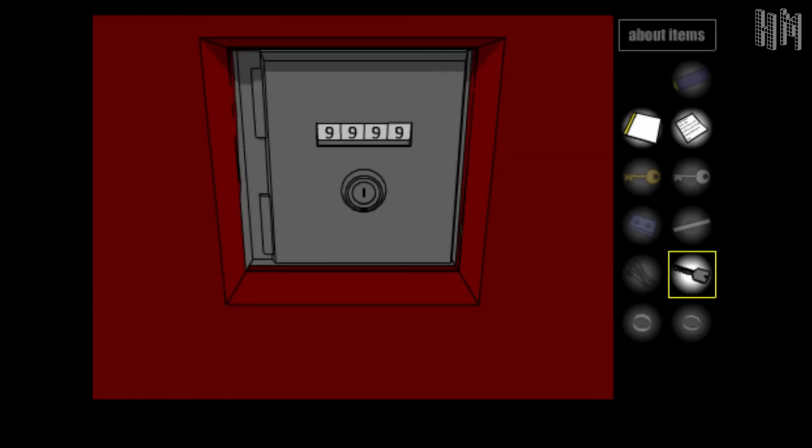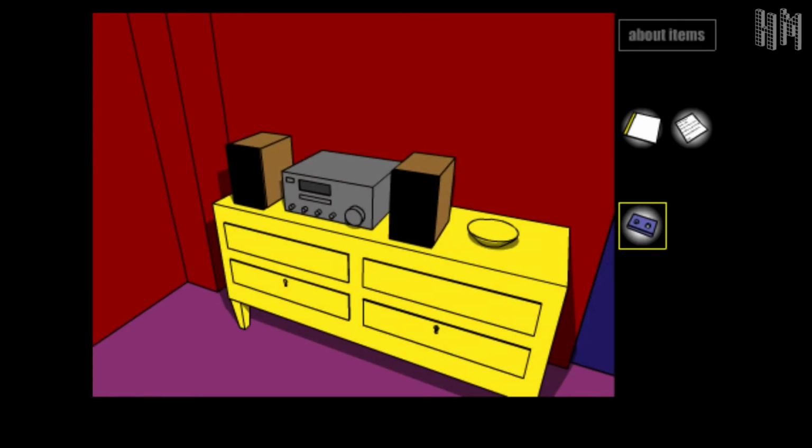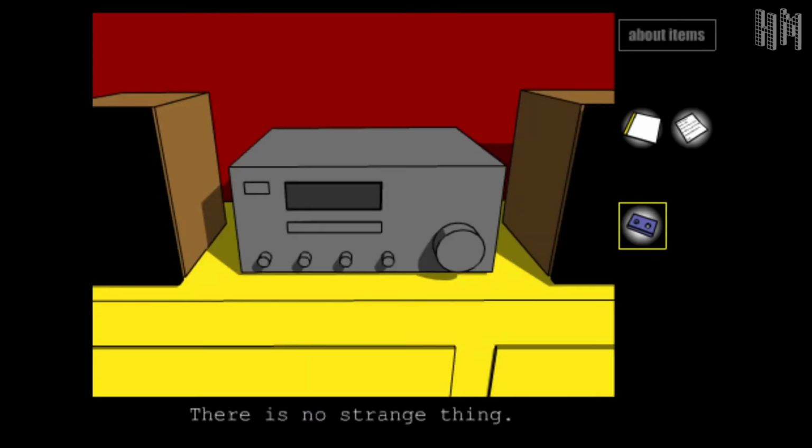So in case anyone does want to try Crimson Room, you're going to need the safe combination of 1994. Everything else is just fine. The game works great, except for that one flaw. Oh well, that's how it goes.